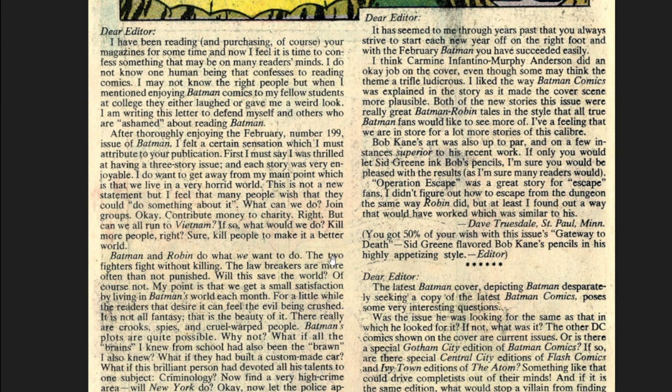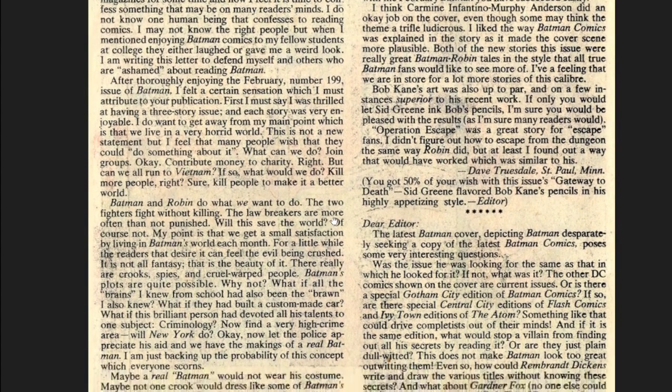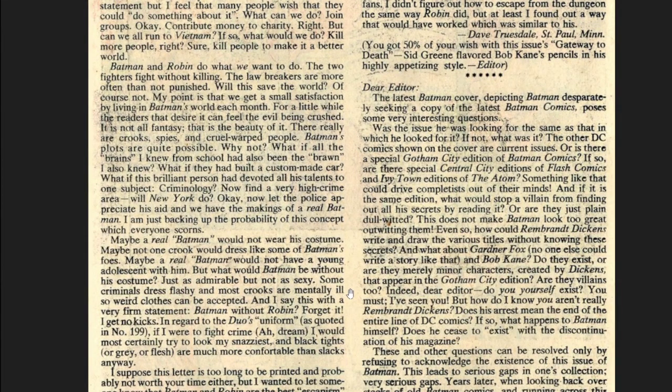After thoroughly enjoying the February number 199 issue of Batman, I felt a certain sensation which I must attribute to your publication. First, I must say I was thrilled at having a 3-story issue, and each story was very enjoyable. I do not want to get away from my main point, which is that we live in a very horrid world. This is not a new statement, but I feel that many people wish they could, quote, do something about it. What can we do? Join groups? Contribute money to charity? But can we all run to Vietnam? If so, what would we do? Kill people to make it a better world.